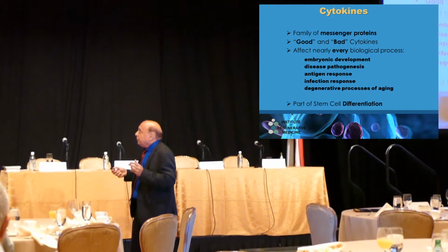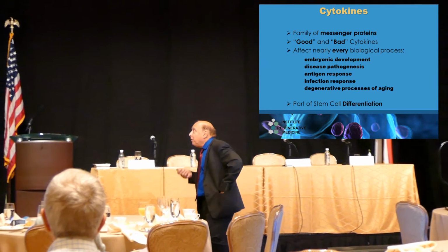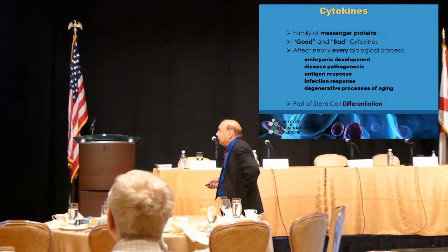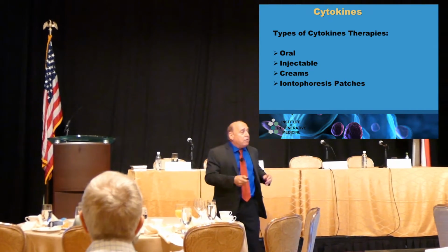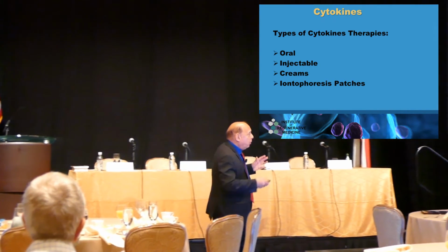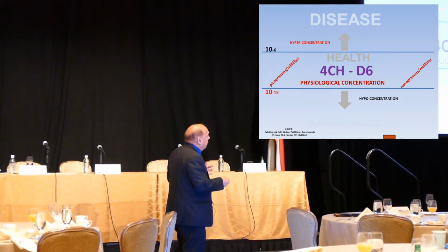Okay? So the cytokines basically are the messengers. Like I say, it's like the body's cell phone system. These are growth factors, and that's what I'm saying. This is how the cells communicate with each other. Most every problem in medicine boils down to these cytokines. This is what the cytokines are.